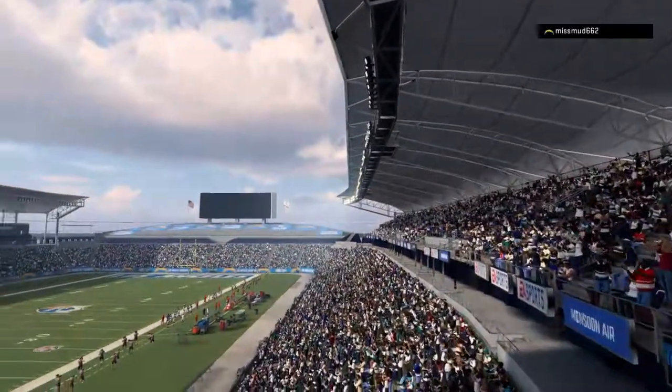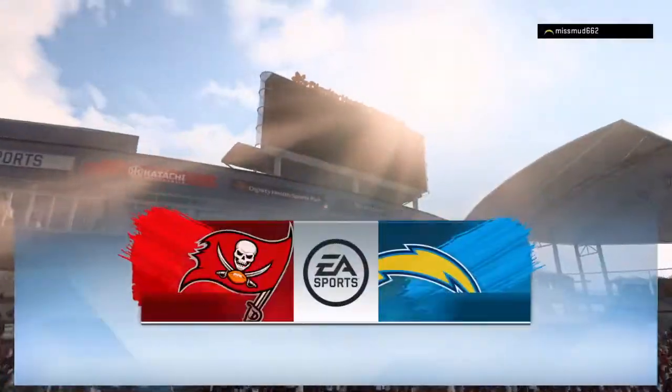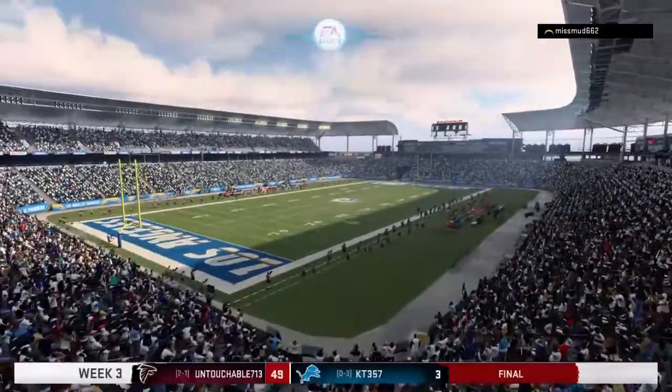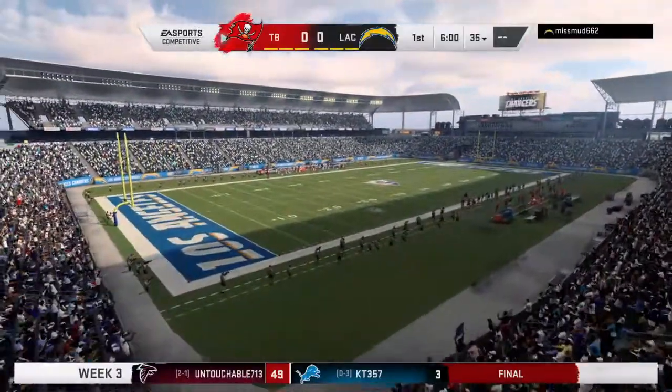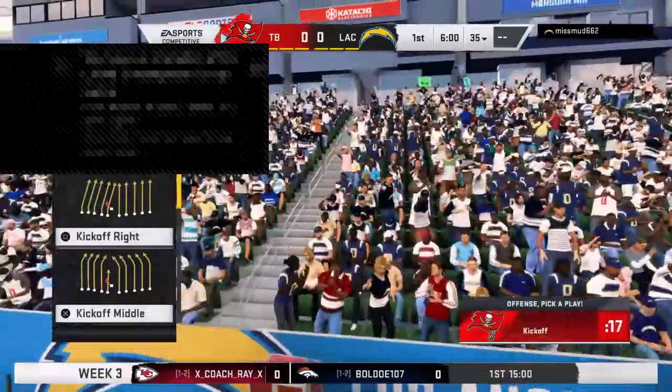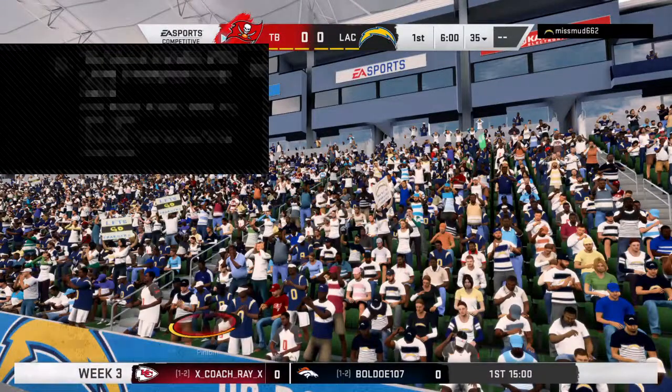EA Sports coverage of the NFL has us about 20 miles south of downtown L.A. at Dignity Health Sports Park in Carson. Coming up, we've got what should prove to be a good one between the Tampa Bay Buccaneers and the Los Angeles Chargers.